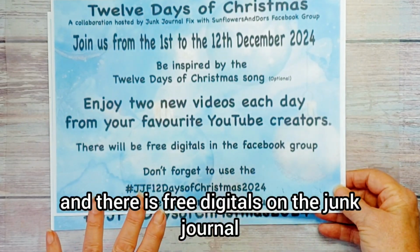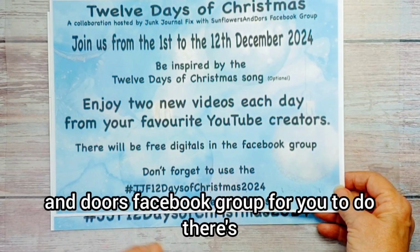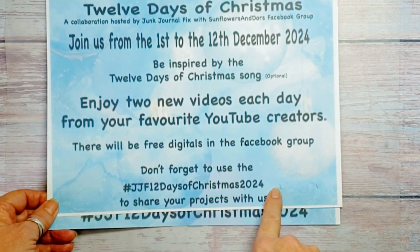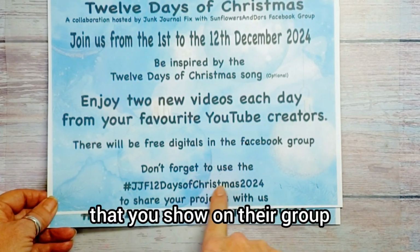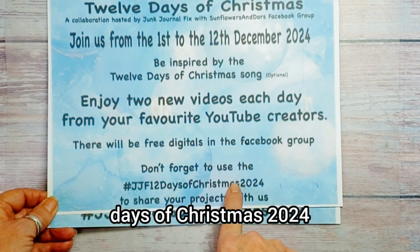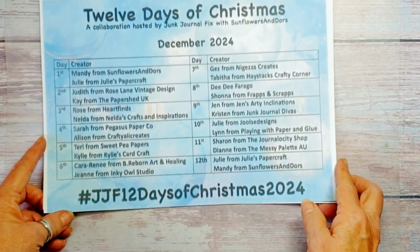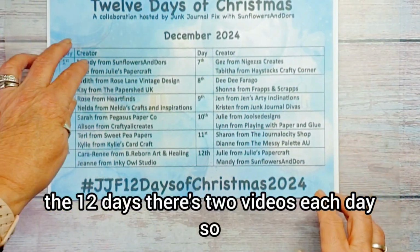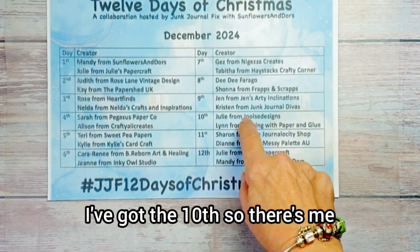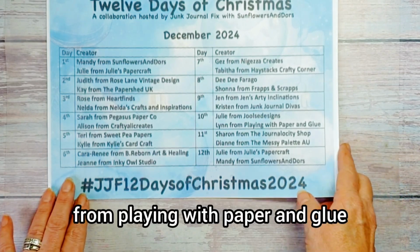There are free digitals on the Junk Journal Fix with Sunflowers and Doors Facebook group for you to do. There's a label to put with anything that you show on their group, and it's hashtag JJF 12 Days of Christmas 2024. Throughout the 12 days, there are 2 videos each day. So I've got the 10th, so there's me and there's Lynn from Playing with Paper and Glue.